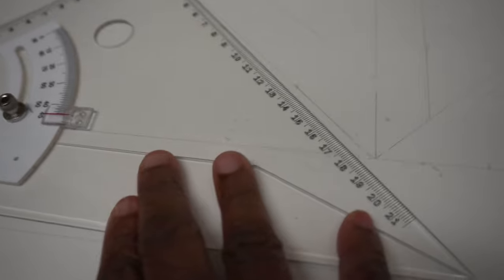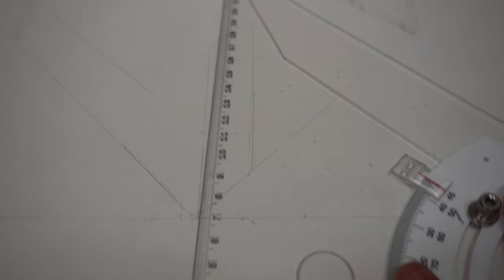So this is at an angle, 45 degrees on a T square. I'm so rusty. So I'm gonna bring the door here. I'm gonna be here for the rest of the night.